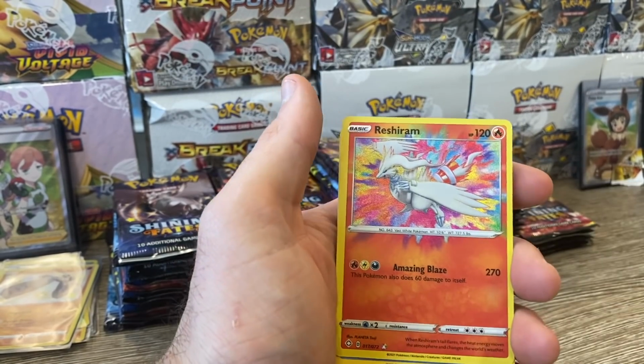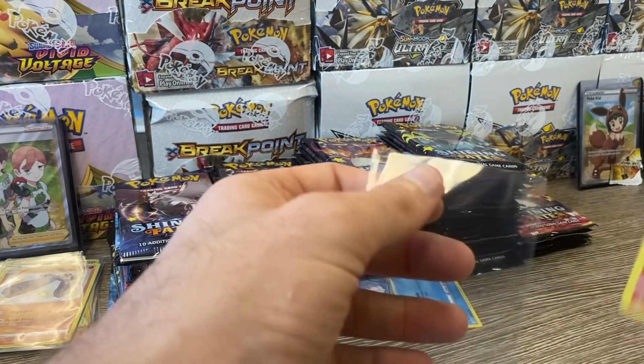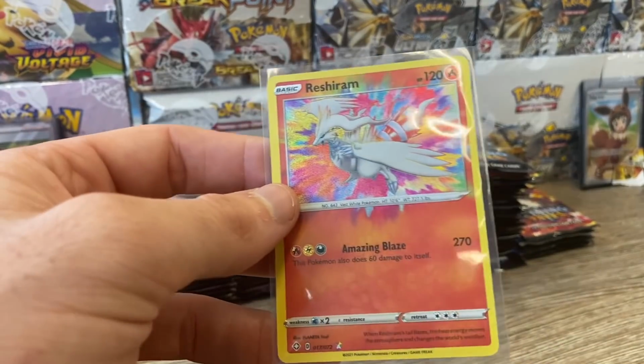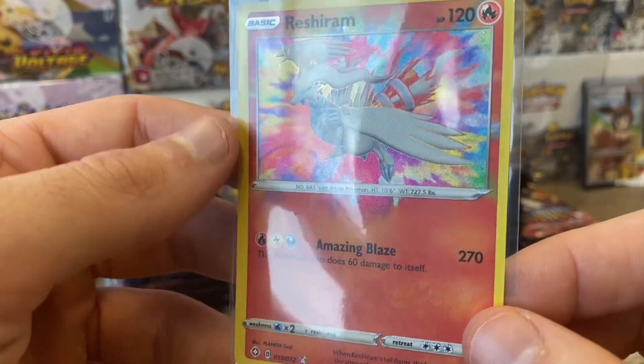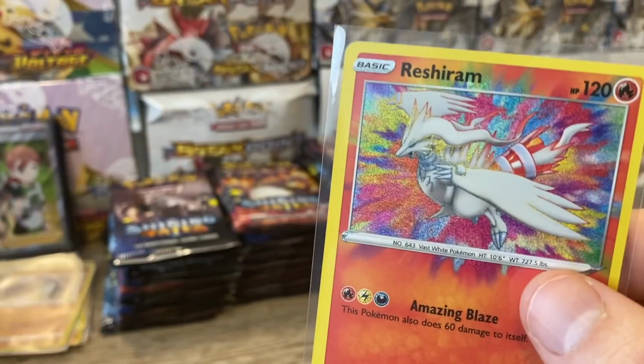Reshiram! Amazing rare. And a Volcanion non-holo. That's a great looking card. That's our first Reshiram. Look at that. So there's Yveltal to get as well. There's three different amazing rares.